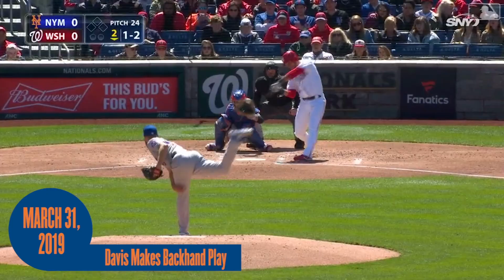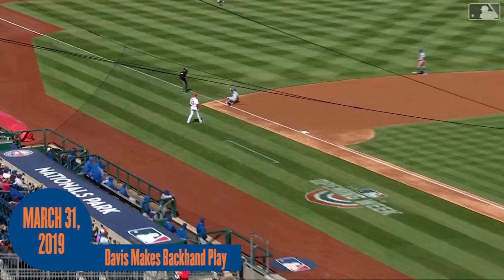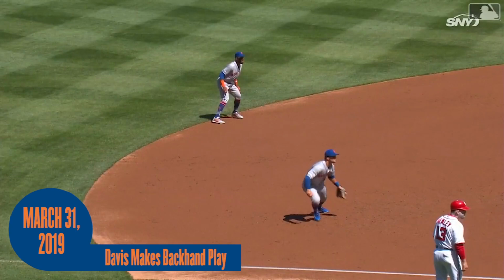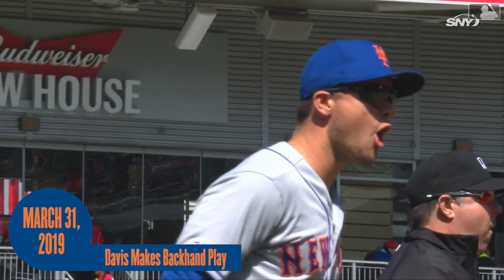Grounded behind third and a terrific stop by Davis and the throw on target. Beautifully done by J.D. Davis. And Gomes retired for the first out. He made an error in yesterday's ball game on a routine ground ball, and he's made two now terrific plays. One going to his left yesterday and now going to his right. This had double written all over it in between hop. Not an easy play, folks.